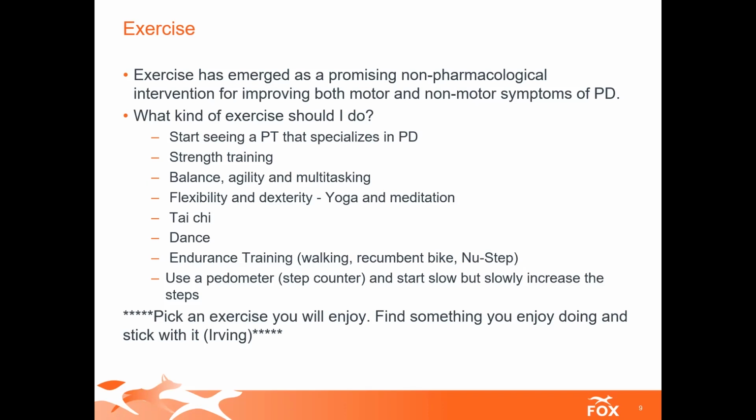yoga like you do here, and meditation is a big one, just to get into that relaxed state. We all know how to get anxious. Do we know how to get to that other place? So it's important, that whole spectrum of where we need to be. Tai Chi, dance is another one. I love doing dance with patients. I do salsa, merengue, bachata. I do a lot of those things because there's a lot of movements that incorporate balance and coordination and recall.